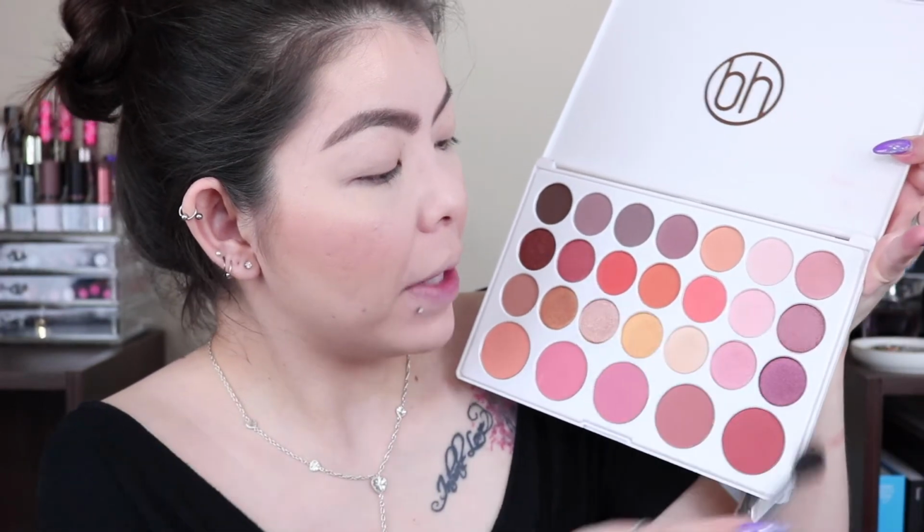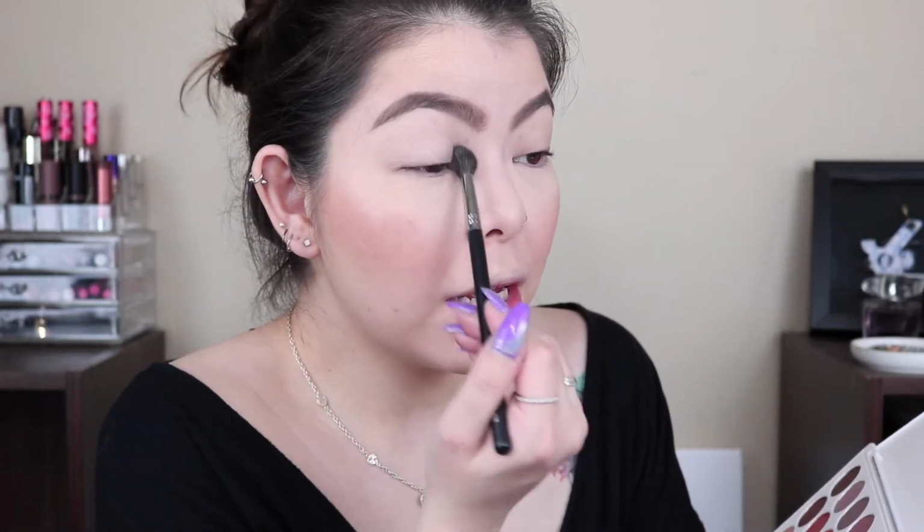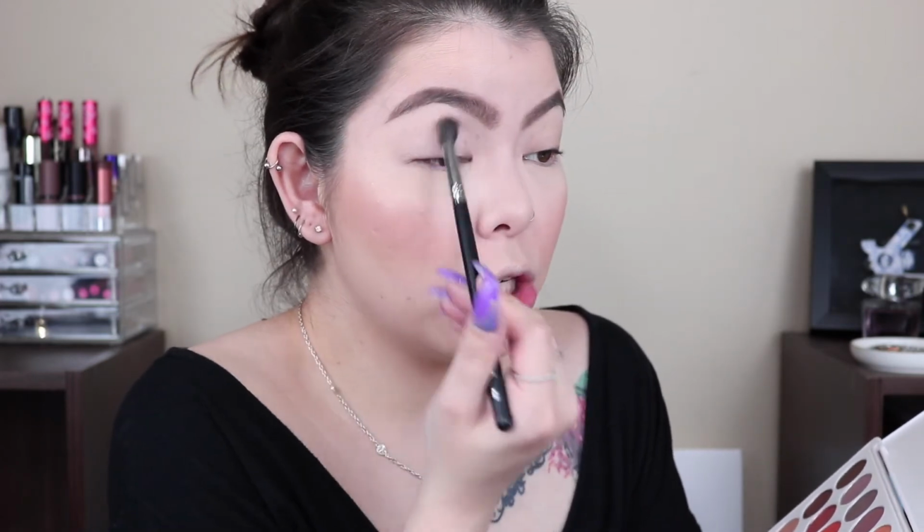To me, swatches don't really do eyeshadows justice because you're not putting your eyeshadow on with your fingers, you're not blending them out with your fingers, you're blending them out with a brush. So I got my eyeballs primed, and I'm going to go into, I think, this very light pink color here. After I put on a primer, I like to take a shade that I know isn't really going to show up on my skin to just kind of even the primer out, which is why I chose this very, very light pink. All right, so we have a little bit of an even base.